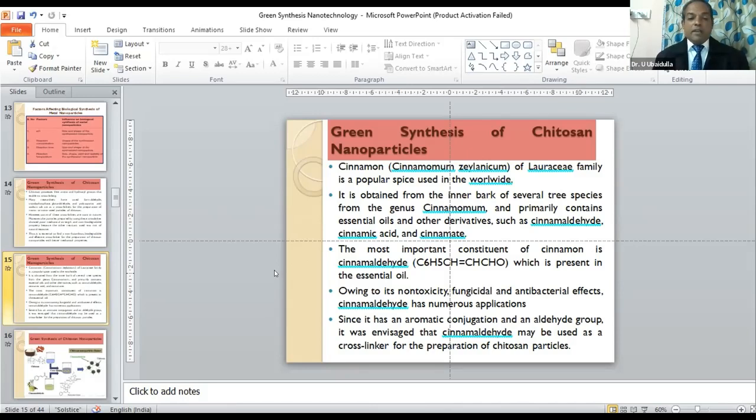Cinnamaldehyde is a herbal compound and is non-toxic. It also has some antibacterial and functional properties. Since it has an aromatic conjugation and an aldehyde group, it was envisaged that cinnamaldehyde may be used as a cross-linker for the preparation of chitosan nanoparticles. This is the basic hypothetical idea, and recently some scientists have used cinnamaldehyde as a cross-linking agent for green synthesis of chitosan nanoparticles, because these nanoparticles are non-toxic, biodegradable, and have good mechanical strength when compared to existing nanoparticles.